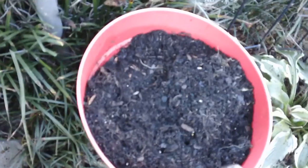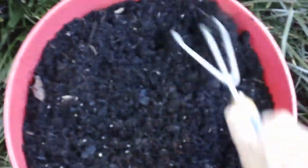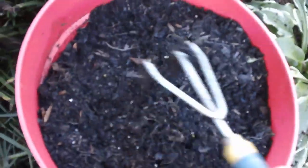Alright, I think I've got it about mixed up, ready to go. This is that Miracle Grow stuff. I think I'll probably throw a little fertilizer on top of it and mix it in a little bit. Still got plenty of fertilizer in it, actually. We're going to grow 2 pots full. Get that stuff doing real good. Hopefully I'll have better luck with these than I did my potatoes and the other crop of radishes. This is the same stuff I grew my potatoes in.